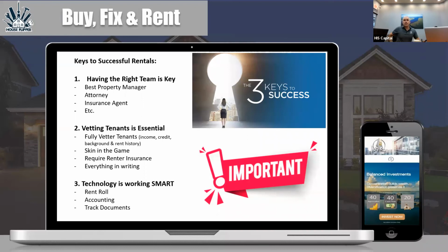And then lastly is technology is working smart. If you're going to grow in cash flow, put it this way, let's say some of you guys are working here and you buy a rental property and you're excited because you got a rental property. Does the rental property run your schedule? And if it is, then it's not a rental property anymore. It's not cash flow. You're working for your investment, which is again why it is so important to get a good property manager that vets your tenants. But also the other key thing is making sure that the software is working.